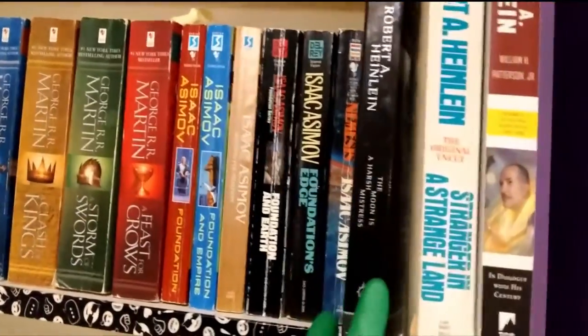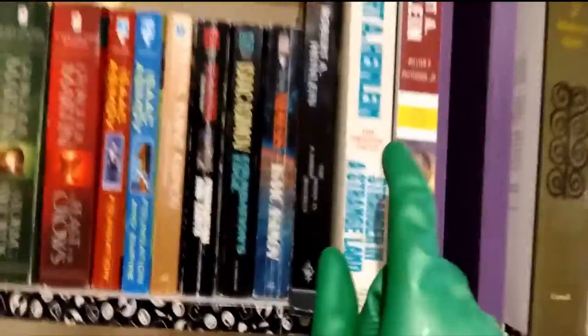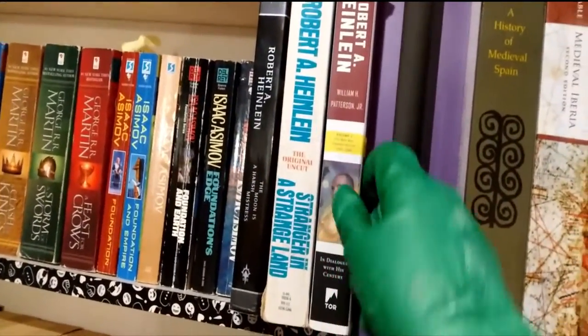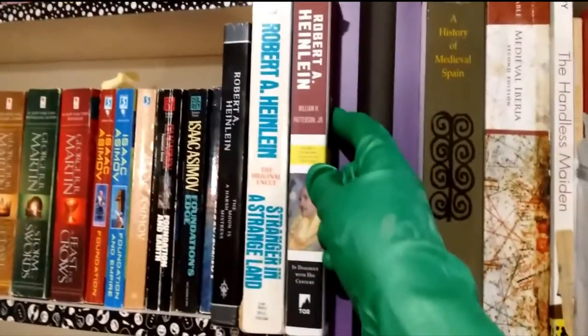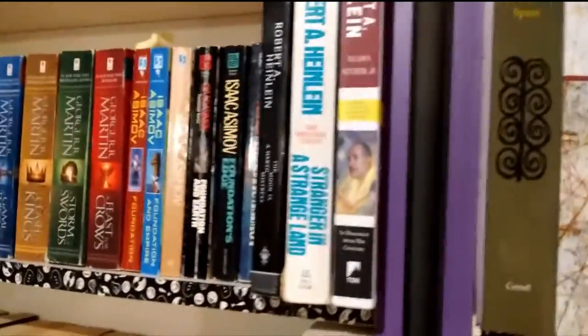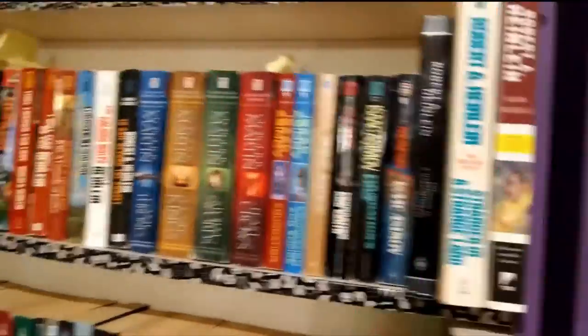We have The Moon Is a Harsh Mistress, which is the last one he won a Hugo Award for. Stranger in a Strange Land, original uncut. This is the version I read from. And I have the second part of his biography, which I haven't read yet because I haven't gotten the first part, because the first part is expensive. I managed to find this really cheap. I got this for like $6, but usually they're like $35. So I'm waiting on getting that first one cheap, and then I'm going to read it.